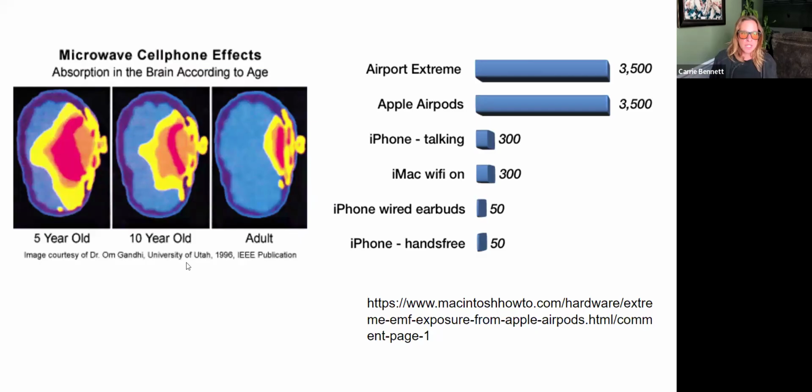So here's a study that was done, and you can see who it was courtesy of. This was done in 1996. What this looked at was how much of a cell phone's radiation penetrates through the skull and into the brain of a 5-year-old, a 10-year-old, and an adult. And what we see is that 5-year-olds have extreme penetration. When that cell phone is up next to the side of the head, there's extreme penetration of that radiation into the brain. And we're going to talk about what might be happening at the level of the mitochondria here to create overall harmful inflammatory effects in the body.